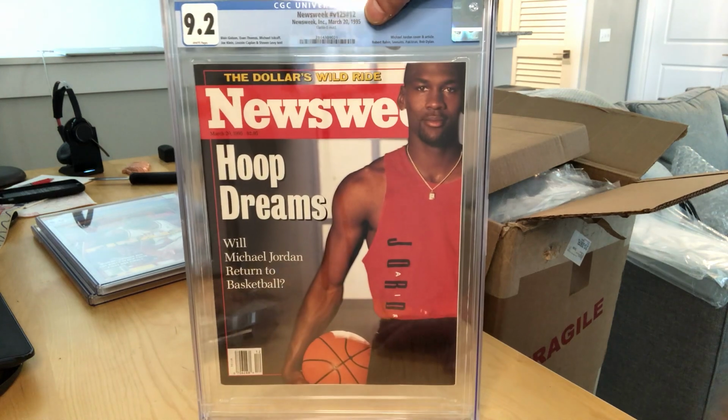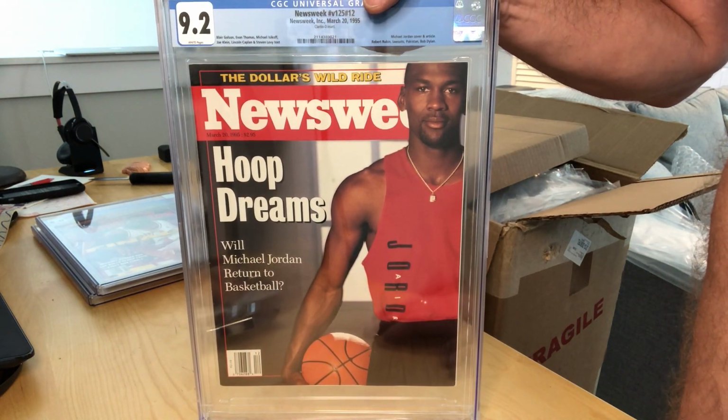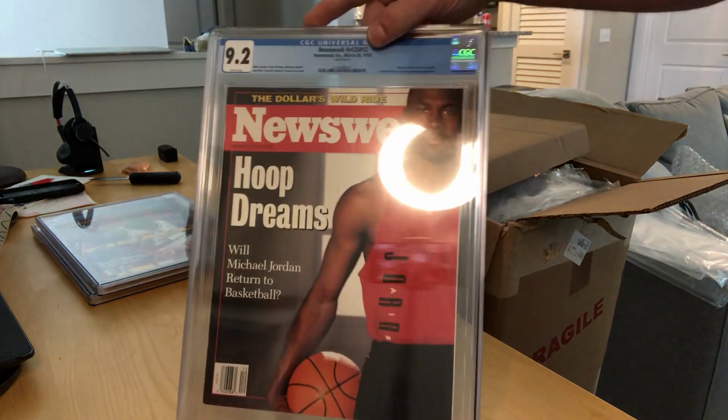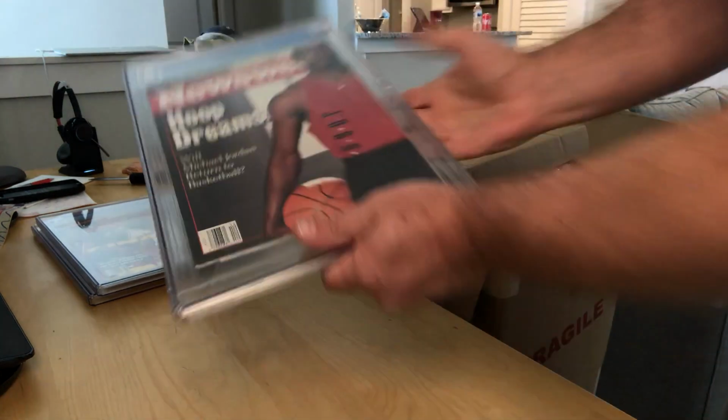Interesting. Okay, so this is the only, or certainly the first, non-Sports Illustrated issue I've ever had graded. So this is when Jordan was on Newsweek in 1995, 9.2. Not bad. I'll take it. Pretty good.